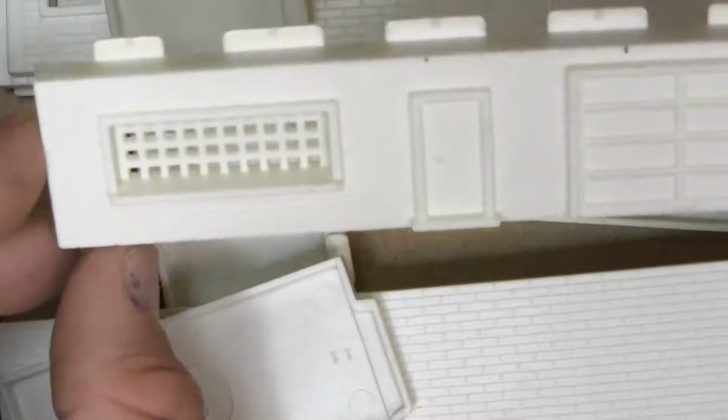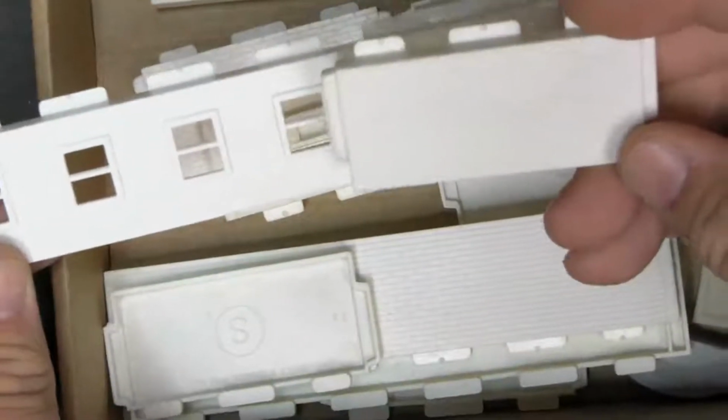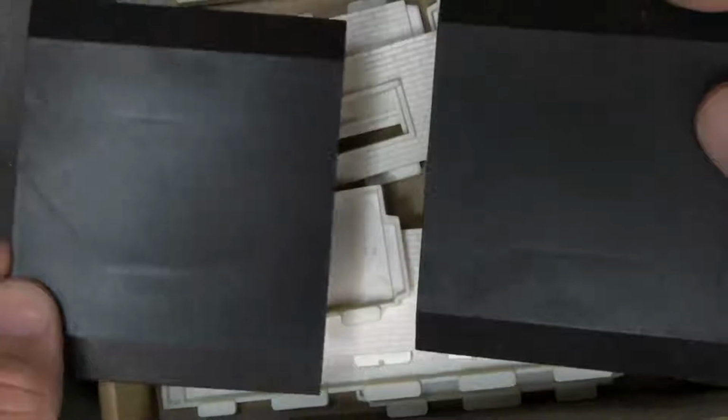So they come in pieces like this. There's long ones with windows, there's short sidewalls, and there are roof tiles. So it's kind of build your own.